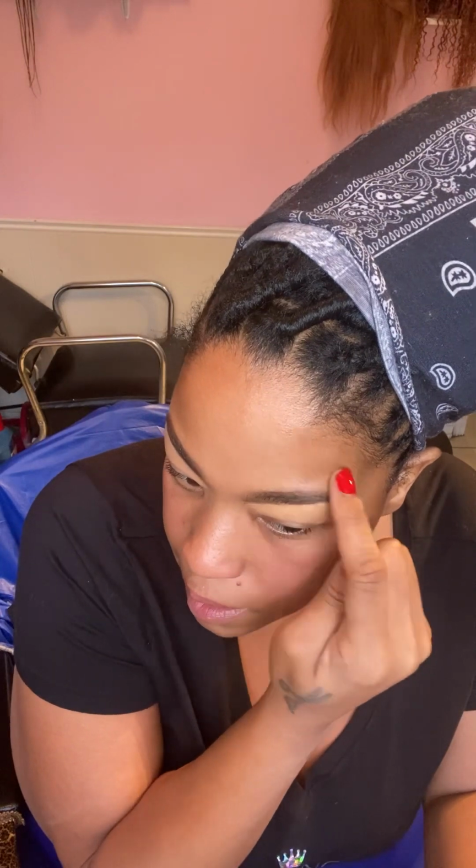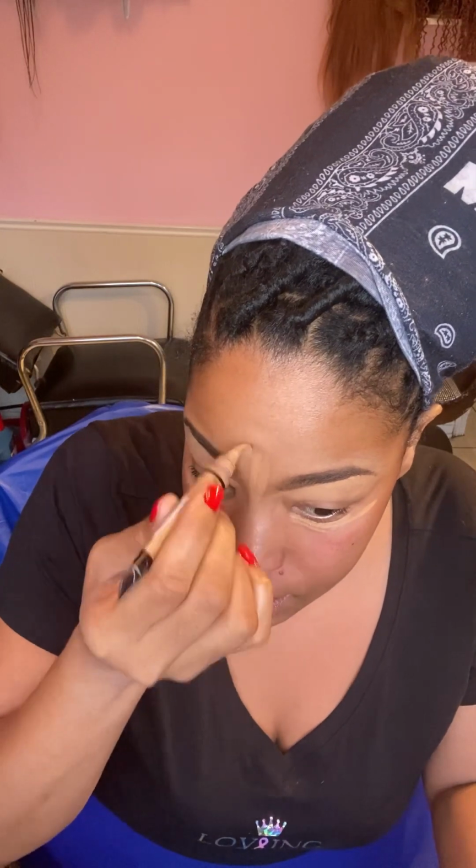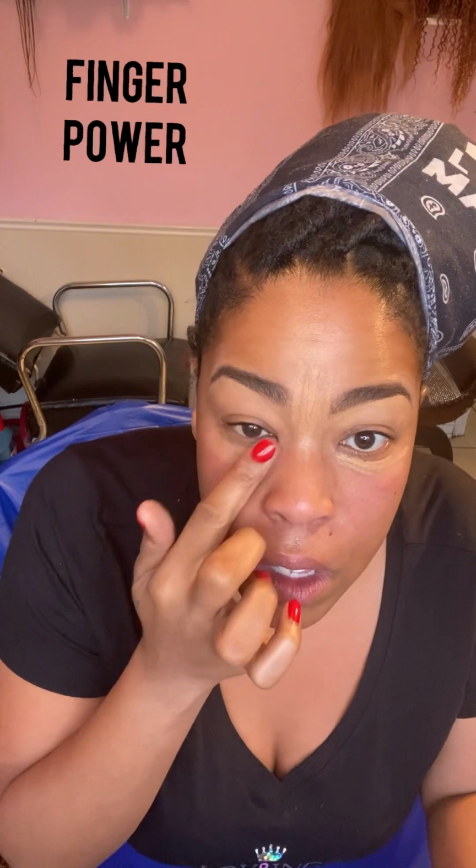After you've got the concealer on there, you're just going to pat it and blend it into your skin. At this point, I just wipe off my concealer brush up under my eyes and down my nose and between my eyebrows. This will help your eyes stand out.